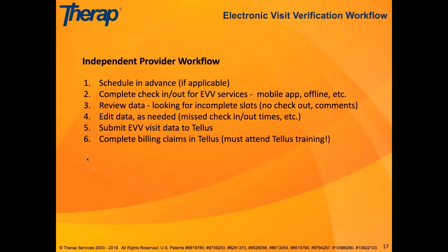And then there is a step of submitting that EVV data to TELUS, where your claims are going to be created. So you will be completing the claim process in TELUS, even if you're using TheraP. So you need to make sure you attend one of those TELUS trainings so that you understand how the claiming process works outside of TheraP in TELUS.